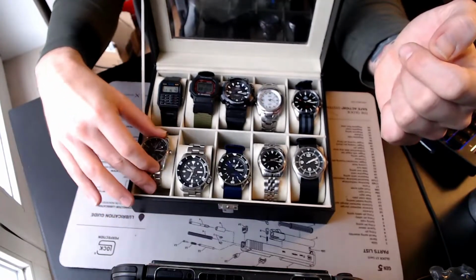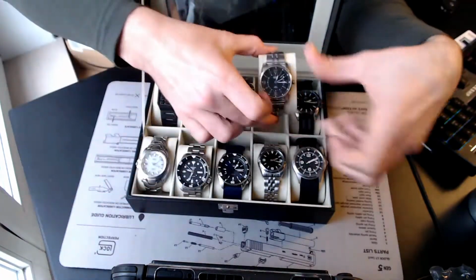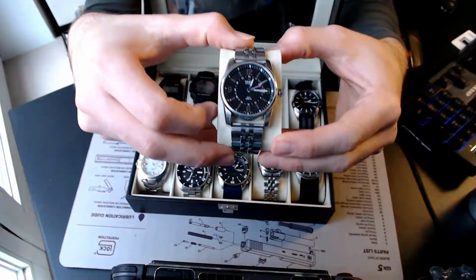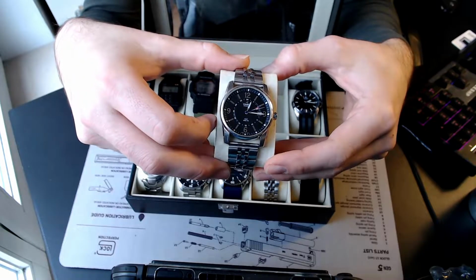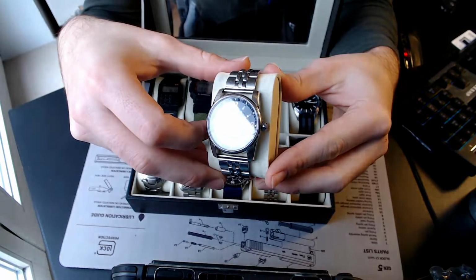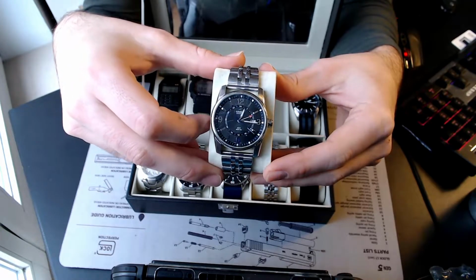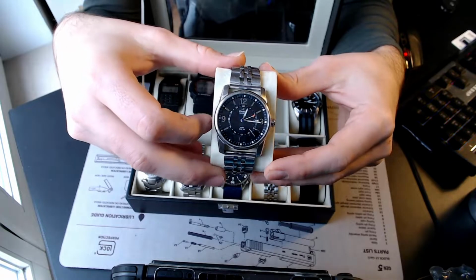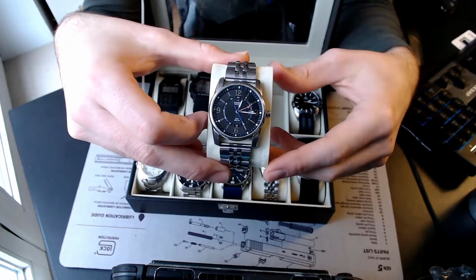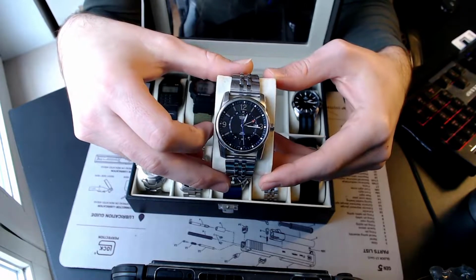Then I got another Casio. Maybe I've just put the watch down here because this is the Casio line. This is a Casio Oceanus, and the Oceanus is one of the premium Casio lines. This one I bought used for around 25-30 bucks. I also got a video on this one, just check out the link in the box on the upper left corner.